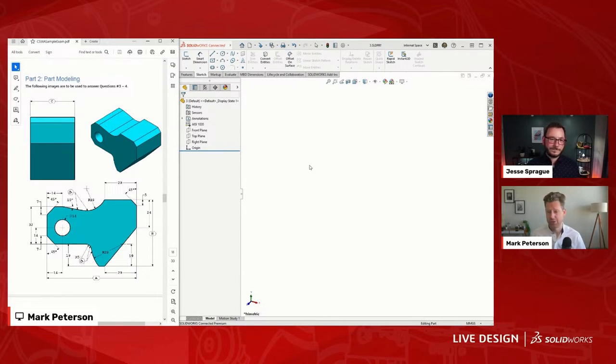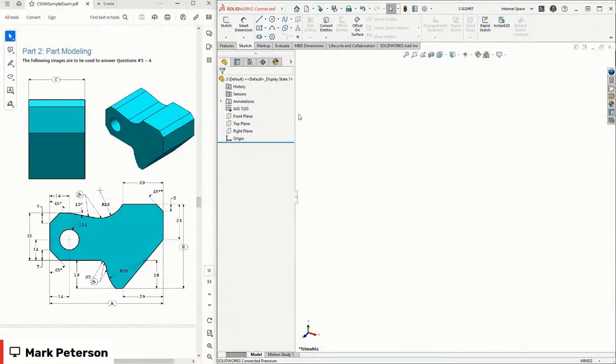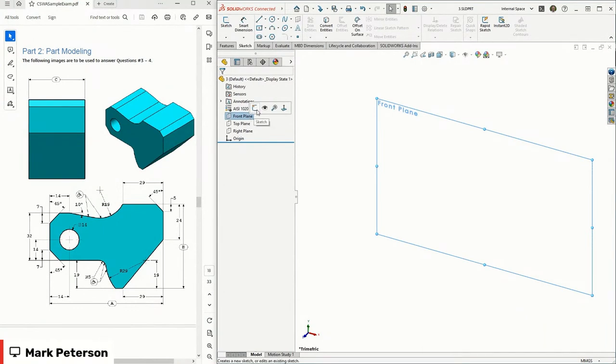Exactly. And something else that's going to help out with that time is some of the other tips I was suggesting earlier about things like keyboard shortcuts and that sort of thing. And just being efficient about your mouse movements. So I want to start sketching, for example, on the front plane. So I could go to sketch and then select the front plane, you know, over here. But to me, it's easier if I just select the front plane and use this context sensitive pop-up window.